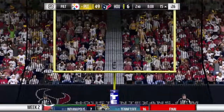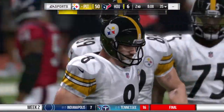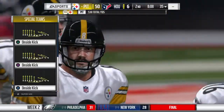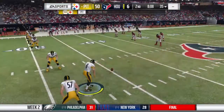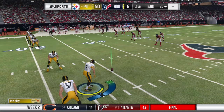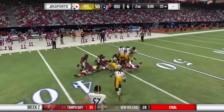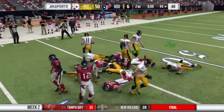And the rout is on here in this first half. They certainly made quick work of that, ultra quick work. One of the fastest drives you'll ever see, just one play resulting in the touchdown. Oh, and I think they got it. Yes, the Steelers have it.